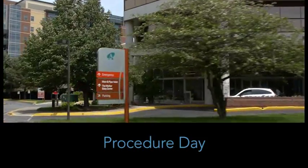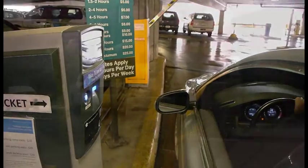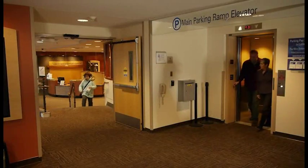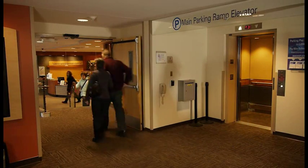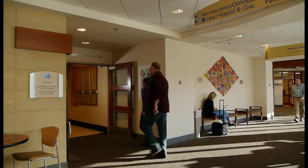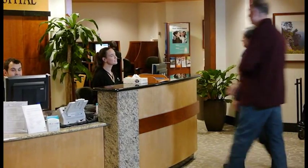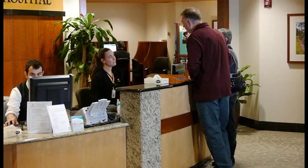Once you arrive on campus, enter the main public parking ramp located next to the Heart Hospital. Valet parking is also available. Take the parking ramp elevator to level DE, which opens to the second floor skyway area. Walk down the second floor hallway towards the Heart Hospital registration area, labeled H2000. The receptionist will check you in.